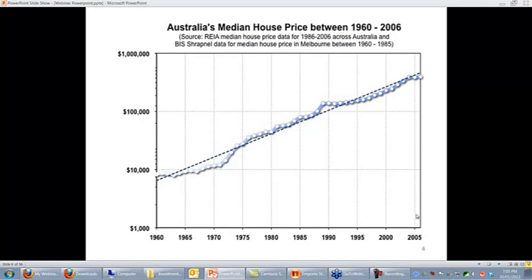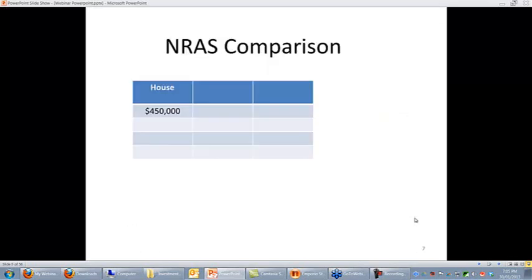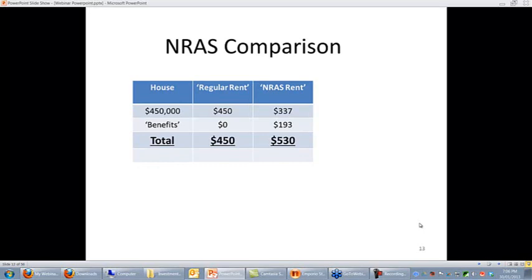So here's a quick example of how the numbers look on NRAS. A typical new NRAS property is say around $450,000 for a new house, and that might typically rent for $450 a week. So you drop your rent by either 20 or 25%, and we'll use 25% to make it a bit more conservative in this example, and that's $113 a week of a decrease, which will leave you with $337. In return you'll get, I'll use rough figures, about $10,000 a year from the government, and this is $193 per week. So straight away you appear to be about $80 a week better off. You're dropping 113 and you're picking up 193.